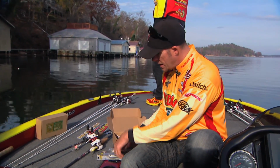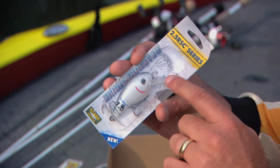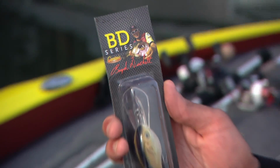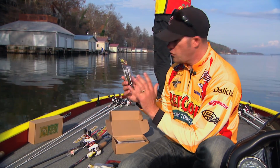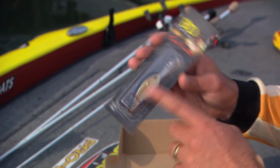The stars of this box for us today, the Reaction Strike 2.5 RSC, big profile square bill crankbait, caught some good fish on it. And then the BD series, this is the new BD12. We've caught a lot of fish on this today. It's a great plug for the 10 to 12 foot zone. It's ready to fish right out of the package.